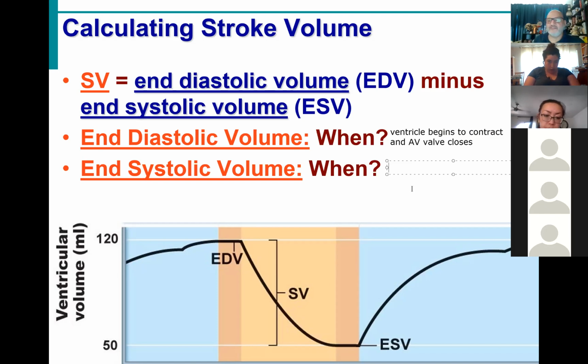There we go. What causes the semilunar valve to close? Pressure from the ascending aorta. Yeah, the ventricle begins to relax. And remember, as the ventricle begins to relax, its pressure starts to drop, becomes less than in the aorta. And when the ventricle starts to relax, the semilunar valve closes. And when that semilunar valve closes, then we've reached the end systolic volume.